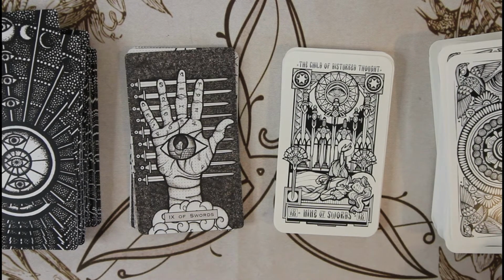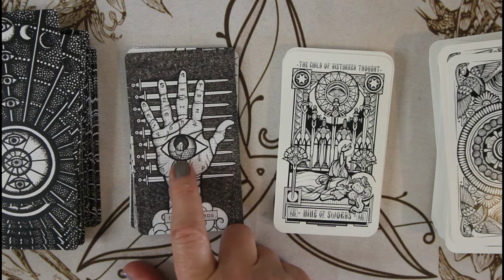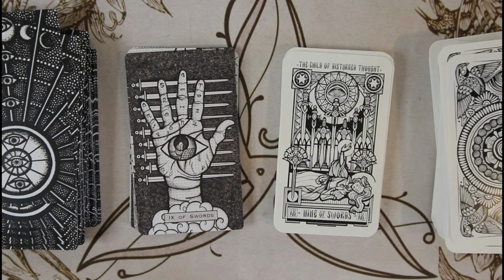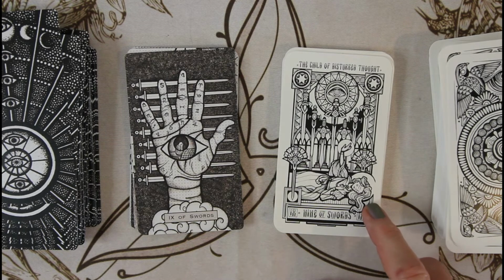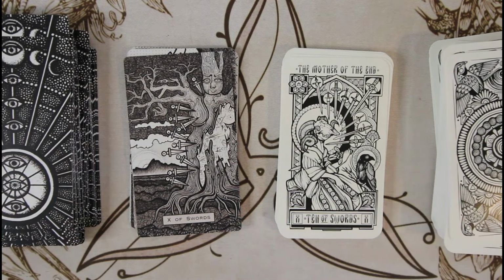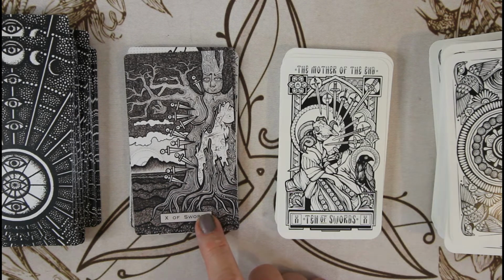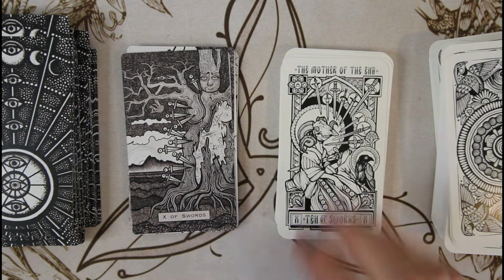9, the child of disturbed thought. Oh, okay, so there's an eye there, but inside the eye you've got your traditional image of someone sitting in bed with their head in their hands. She doesn't look quite as distraught. 10, the mother of the end. Okay. Another skull. Raven there. Like a tree person.